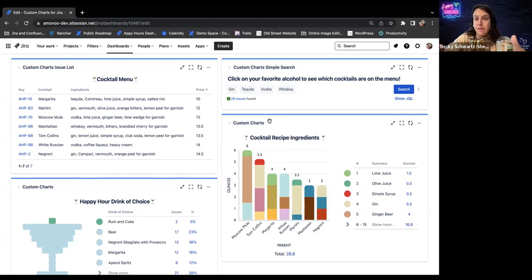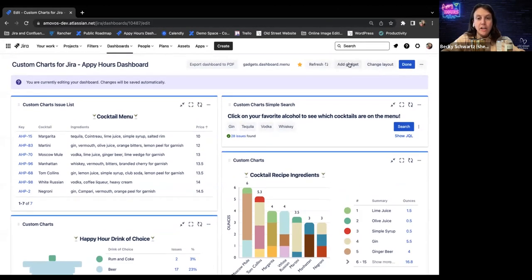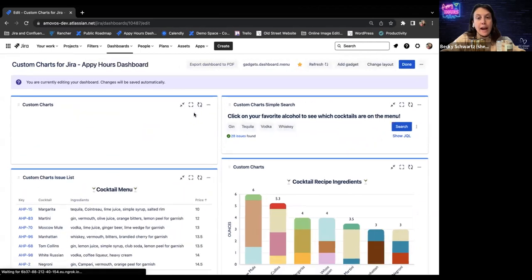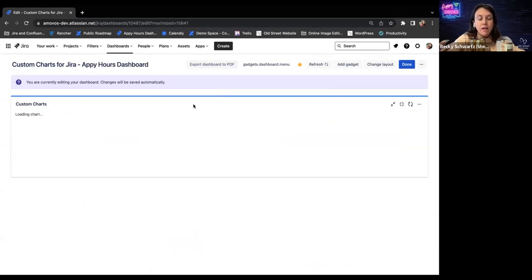So yeah, it's a great way to dynamically filter any gadgets on the dashboard and really get what you're looking for out of the data. All right, so I'm going to quickly craft a custom chart gadget for y'all. We actually polled everybody at Custom Charts on Old Street and asked them what their favorite happy hour snacks are. So I'm going to build a pie chart to represent that data.